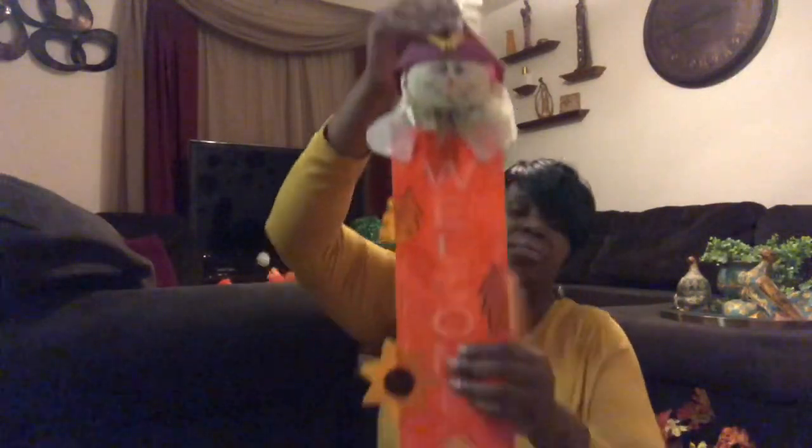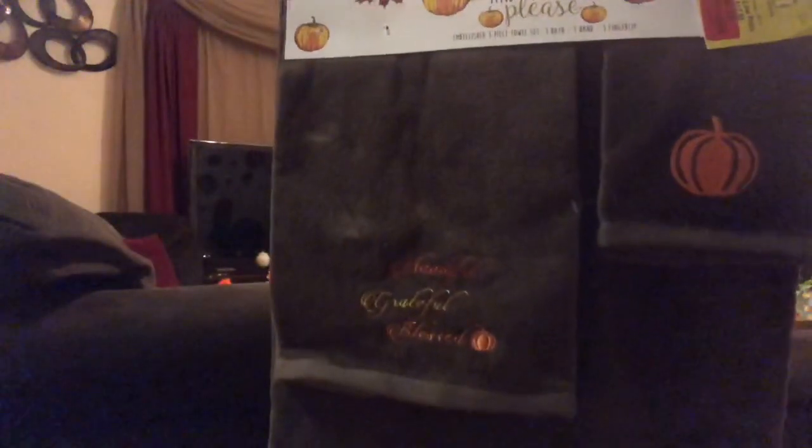I believe they came from Dollar Tree. Cute little centerpieces, little pieces to add. Autumn leaves and pumpkin, please.